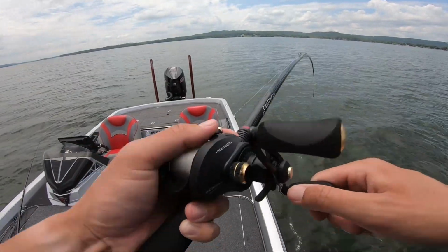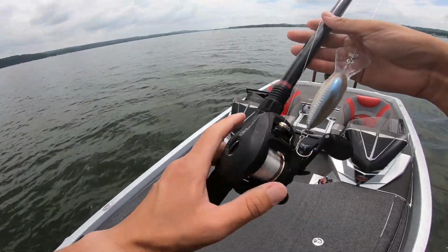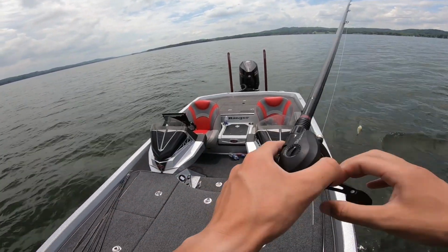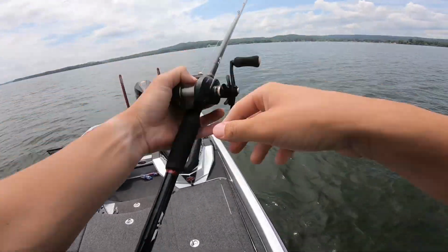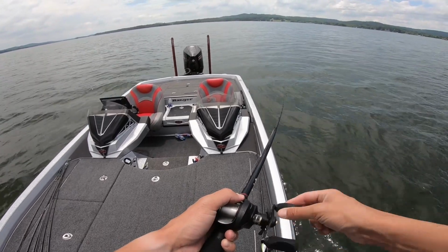All right, now time for the LOB rod. Lots of bass. All right, this is again the smaller size 5XD, 6XD, C15, C20, DT16, DT20, that size bait. Super light. This thing weighs nothing. It's the lightest cranking rod I've ever had. It's a glass cranking rod. This is the lightest one I've ever had.